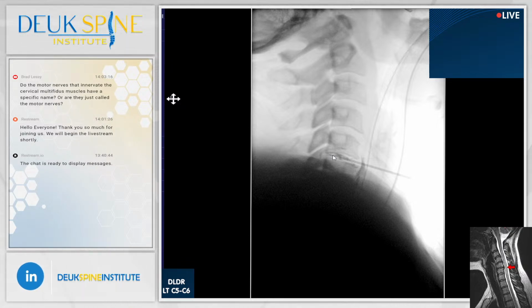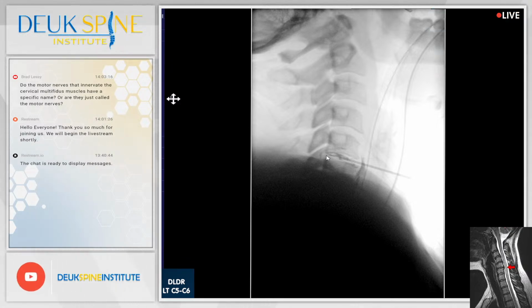Yeah, there's the tear, folks. You see the white arrow, Henry? The tear? Yes, we can. Yeah, very good. So that's where her symptoms are. That's where the herniation came out of. That's what we're here to clean up today so that it'll heal.